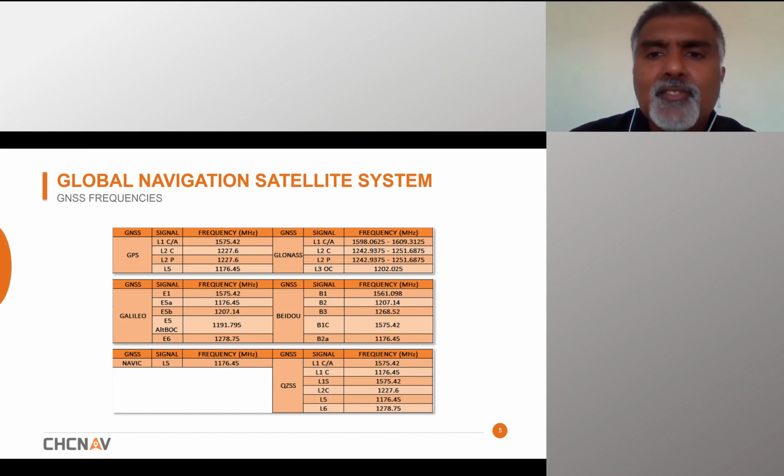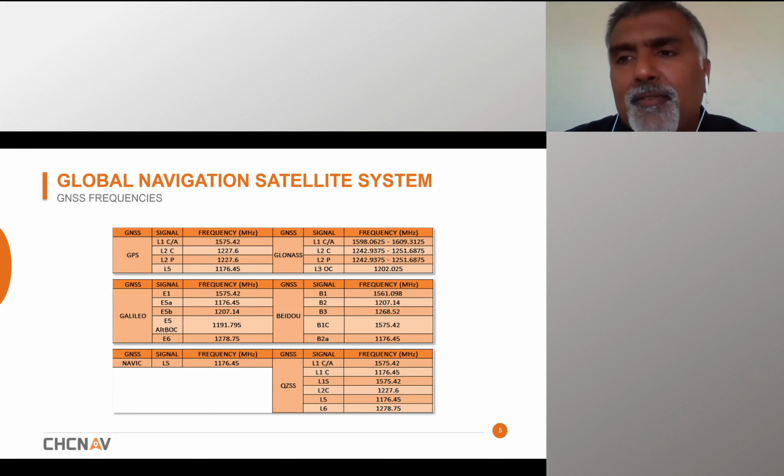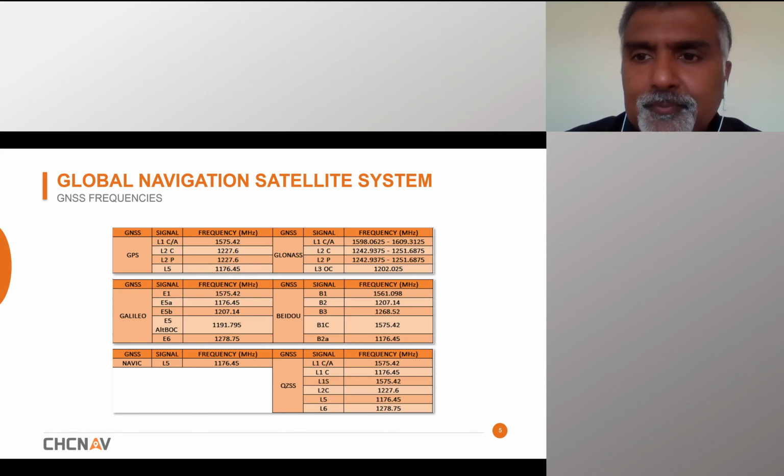The GNSS satellites transmit signals comprised of carrier frequencies, a range code, and navigation data. A single satellite typically transmits several signals shown in the table. For instance, GPS has L1CA, L2C, and L5, whereas Beidou has B1A, B2C, and B3. GNSS frequencies are commonly referred to as bands. All the GNSS frequencies fit into either an L1, L2, L5, or L6 band, as defined by the International Telecommunication Union.